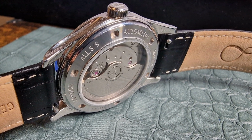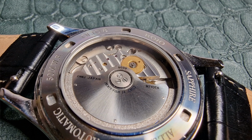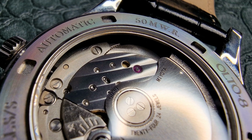As we move to the case back, you can see this is a screwed down case back. We have that Miyota 9000 series in the back, and that's very nicely finished also. I'll get a closer shot of that to show you. Usual information around the outer edge.